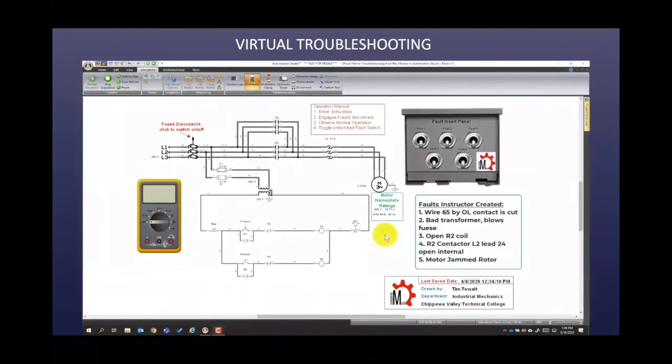Yeah, the first one, you see a forward reverse motor circuit. It has typical overloads, that type of thing. A funny 5-switch fault panel there. And those faults are underneath, listed 1 through 5. The student wouldn't see that. Up on top, we've got multimeter, amp meters, and we run this thing.